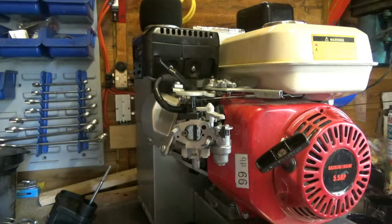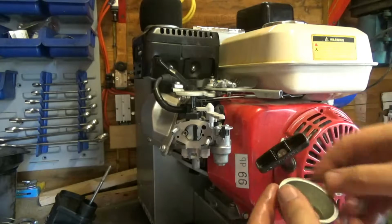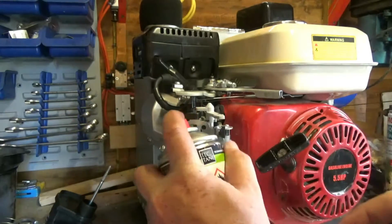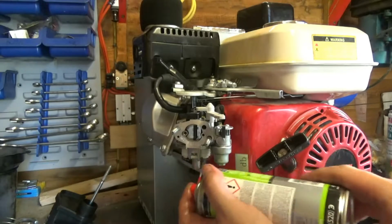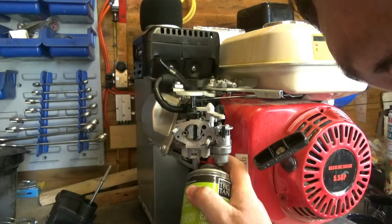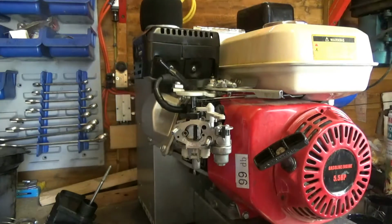Oh, this carb clean stuff smells nice. This carb clean stuff is actually working a treat. It's really good, actually. You get jets and stuff up there.